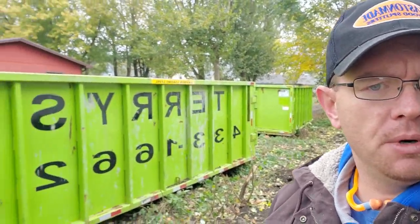First, let me tell you the economics of this, or what I got going on. I've got three of those green dumpsters staged up here. They got steel wheels on the back. I can hook on the front with a chain and my excavator and gently pull them around when they're unloaded to put them where I need them. Each one of those dumpsters, I believe, is a 30-yard dumpster. It's the biggest the company had.